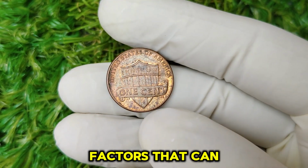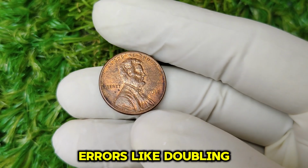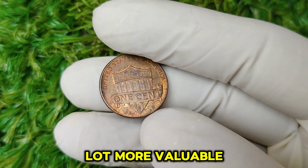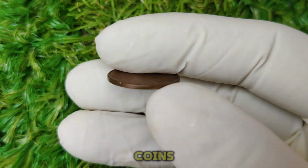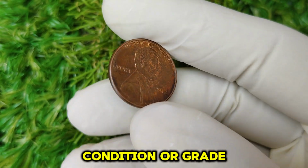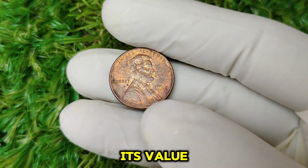Here are some key factors that can increase a coin's value. Mint errors. Certain errors, like doubling, off-center strikes, or die cracks, can make a 2012 penny a lot more valuable to collectors. Minting errors happen when there's an issue in the coin's production process, which results in a unique, one-of-a-kind coin.